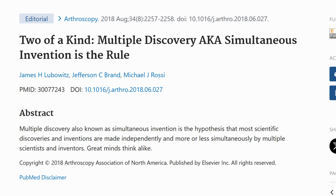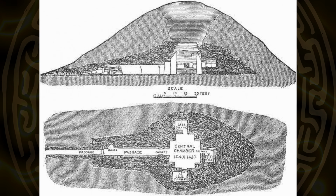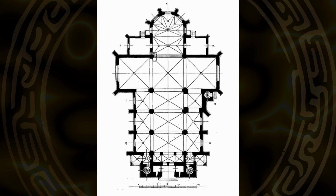There's interesting research into whether or not ideas can happen spontaneously at the same time on opposite sides of the world, or whether they're more likely to be influenced by each other. But either way, there's a striking resemblance between the corbelled roofs on some of these ancient burial mounds and the corbelled roofs in the ancient pyramids. There's also a striking resemblance to these cruciform-shaped chambers within these ancient burial mounds, and the cruciform shape in early Christian buildings, which have obviously carried on through to today.